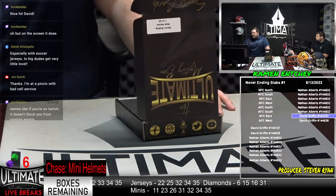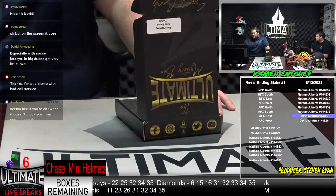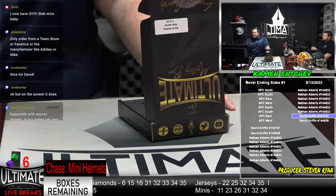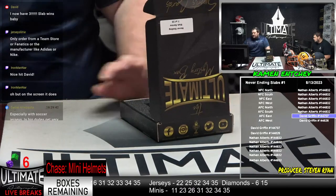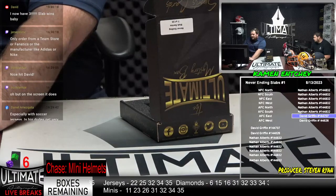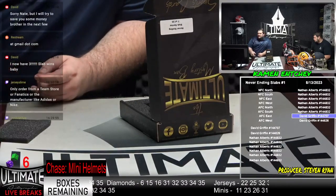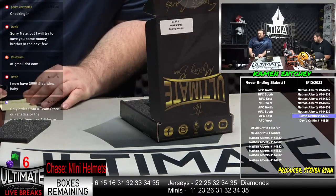Exactly, Daniel. Soccer jerseys, big dudes get very little love. That's exactly what I'm seeing. It did block it, Iron Man, because it says R Houston 29 at, and then it blocked whatever else you put, man. So do it the way Bob does it. For example, at gmail.com. Yeah, that's usually what I go with, Bob, but there was not a 4XL in that size. Sorry, Nate, but I'll try to save you some money in the next few.